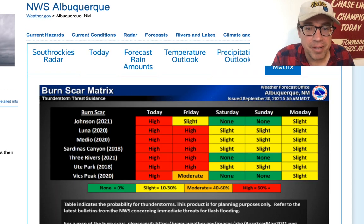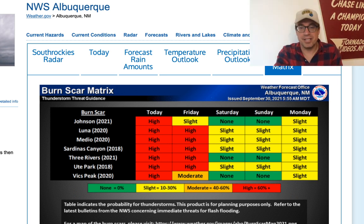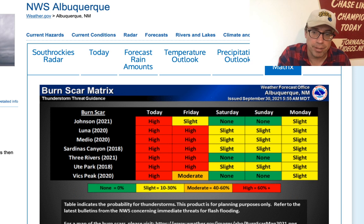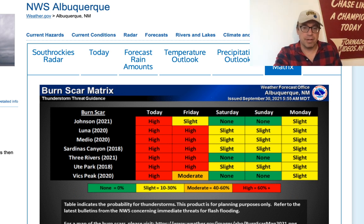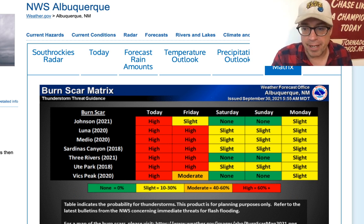So we've got the burn scar matrix. Today there is a high risk of flooding across these burn scars. The recent one here, the Johnson fire in 2021. Friday, still a decent burn scar threat for those debris flows, but universally north and south. Ute Park in 2018, that's near the Philmont Boy Scout Ranch. Sardinas Canyon 2018. The Luna fire 2020. So you've got to keep an eye on these burn scars. It doesn't take as much rain to generate a flash flood off of those burn scars.